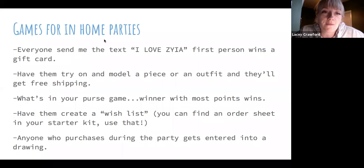Some games for in-home parties. So these are just some ideas that I've done or other reps have done. And again, you just do what feels good to you and what works well for your business.